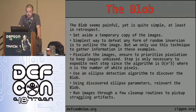You just need to set aside a temporary copy of the images. And then the simplest way to defeat any form of random inversion is to just outline the image. But I only use this to gather information. Then I pixelate the images, and I just do this so the next step is more efficient, because the algorithm's O(n^3), which could be pretty intense if you don't pixelate it. Then I use an ellipse detection algorithm, which I didn't write. That's the only thing in here I didn't come up with on my own, so I talk about that later.